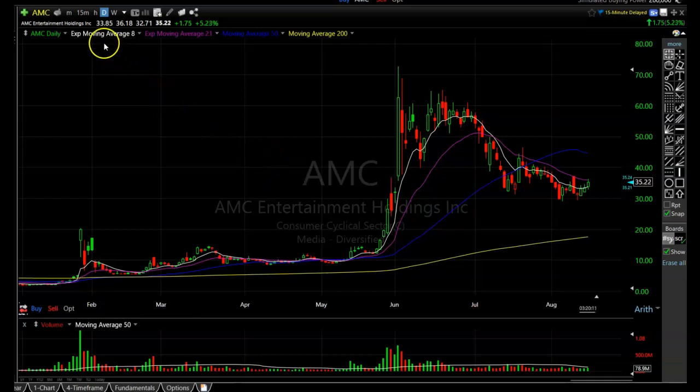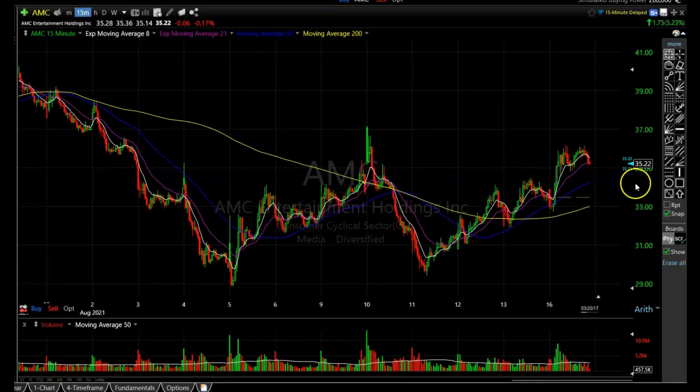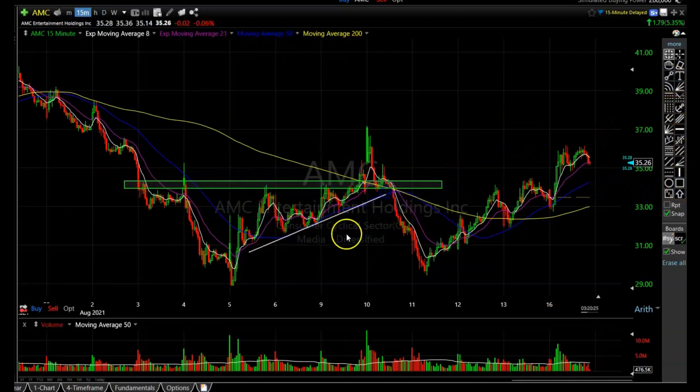But, man, I've been sitting in AMC for several days now. Let's go to that 15-minute chart. And, man, this thing looked like it was just ready to explode when it made this little inverted head and shoulders pattern, followed by this triangle consolidation. Had that nice breakout, and this just completely sucked everybody in on that breakout that was watching this pattern and just sold off. And this thing almost made a new relative low compared to this low.